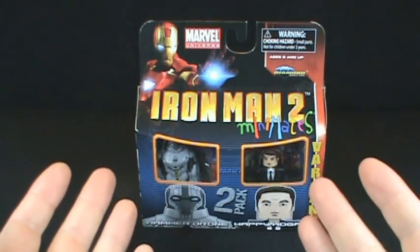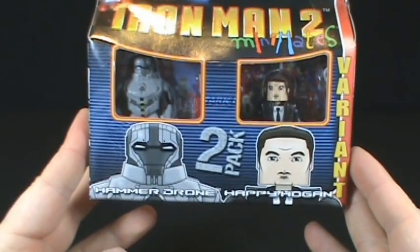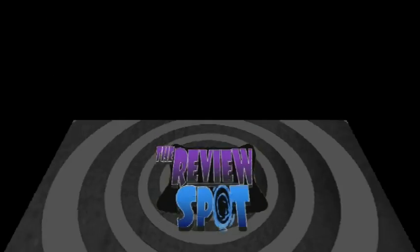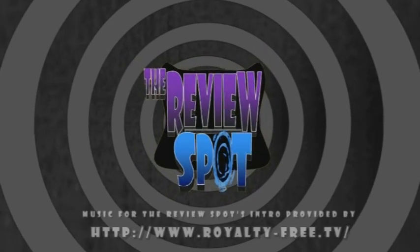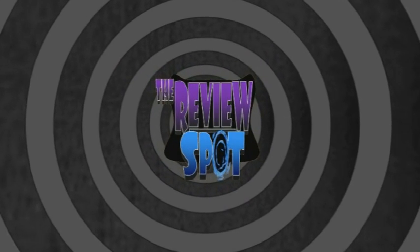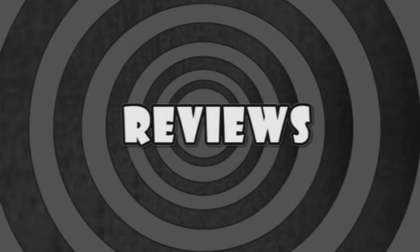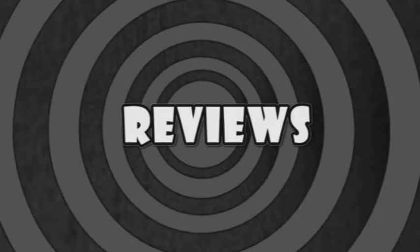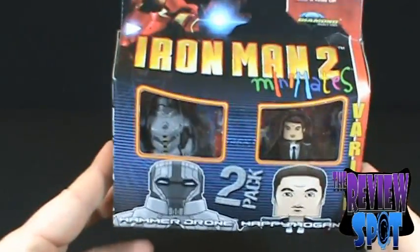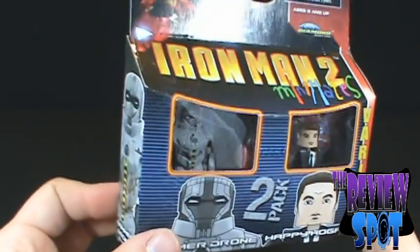And the last 2-pack for the Minimates from the Iron Man 2 Minimates. Today's toy spot, we're going to be looking at the 2-pack featuring a Hammer drone as well as Happy Hogan. And if I was to say pass on any set, I'd probably say I would pass on this one right here. I'll get into that in a second, but in the meantime, let's have a look at the package.